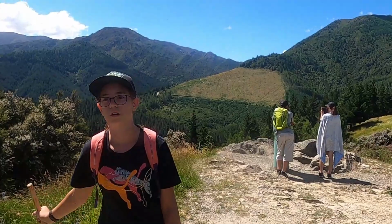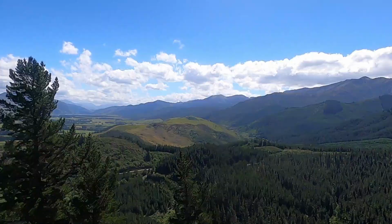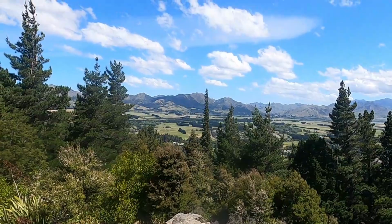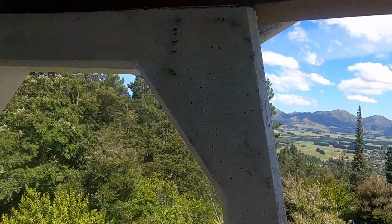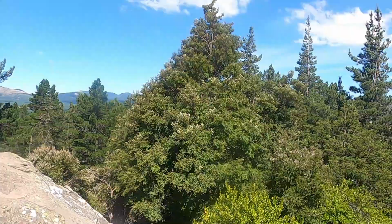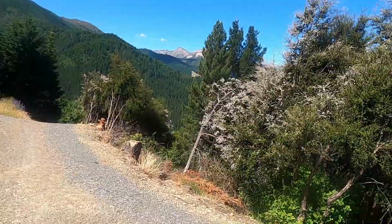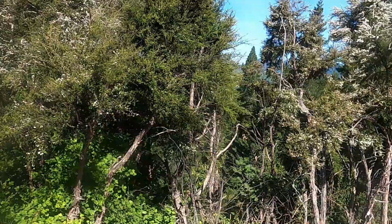Short walk. All looks quite steep. Can I have one?